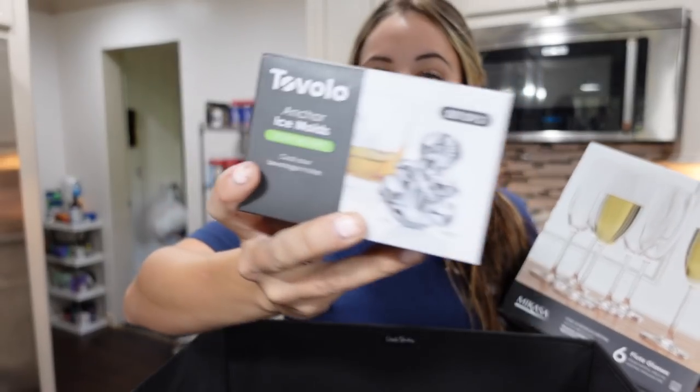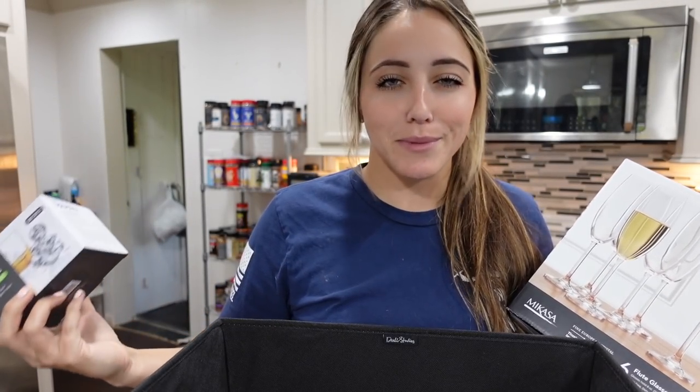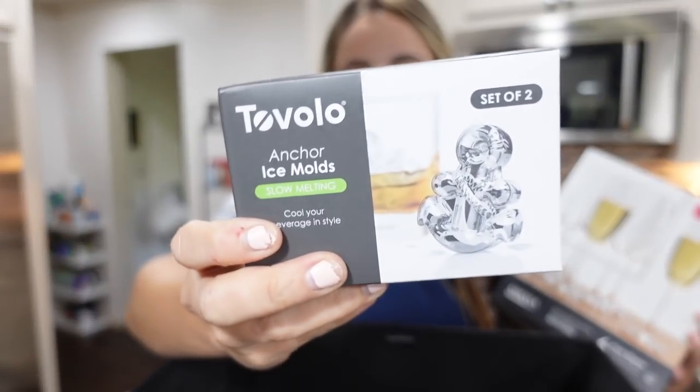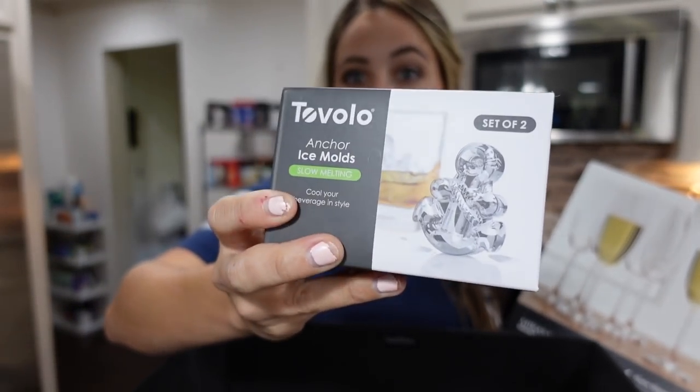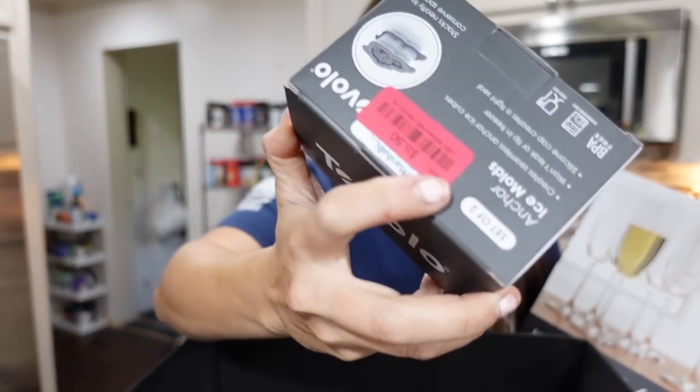There we go. But I thought these were super cute to have because, since we do all the boating stuff, they had just the plain circular ones. But of course, these anchor ones are the ones that caught my eye. So we picked up 2 of those molds because they were on clearance.